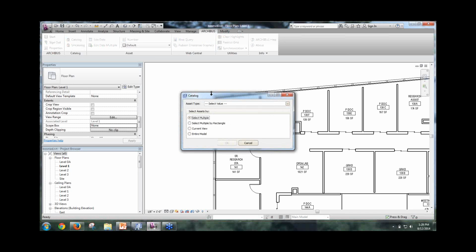So when we select the catalog command, it asks you to select an asset type. So what element in the drawing or element type do we want to catalog with ARCHIBUS? So I'll scroll down so you can see all the different assets that can connect by default. And then we'll select rooms.